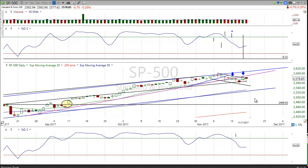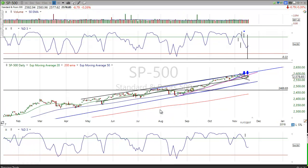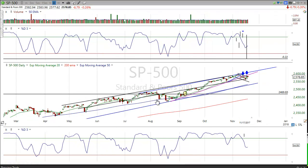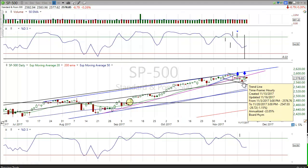Now we have again what appears to be a flag. But take a look at the big picture here. We have this big uptrending channel. There's even a tighter little trend line, which was kind of a wedge pattern. I made it purple here, which we broke down through, and then we came back and tested it.